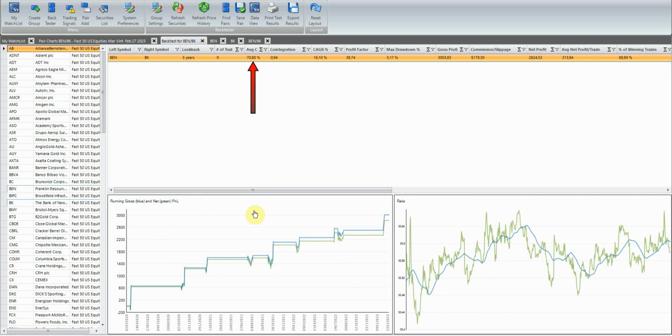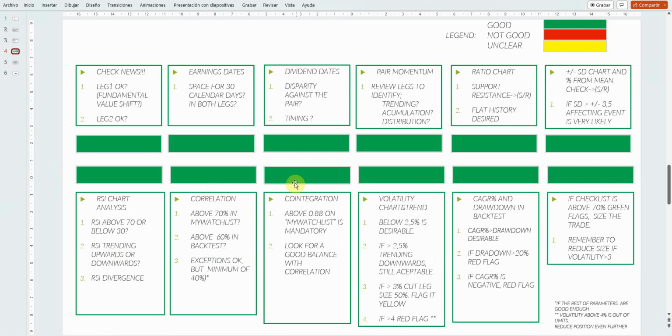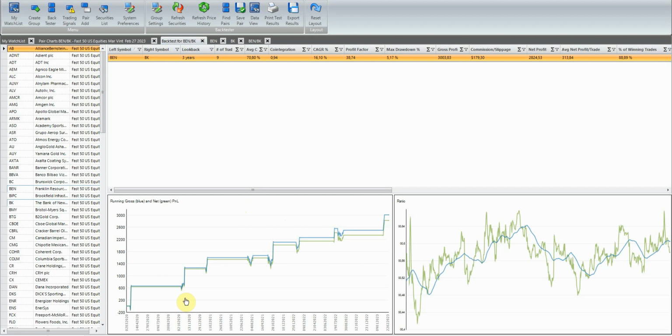Correlation is quite good at 70%, and cointegration is 0.94, which is a perfect combination. So these two together are super. So a green for both boxes, correlation and cointegration. Volatility was at 2.26, which is below our first limit at 2.5. So volatility is a green.